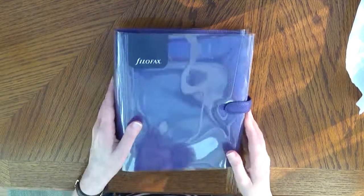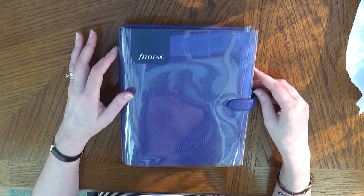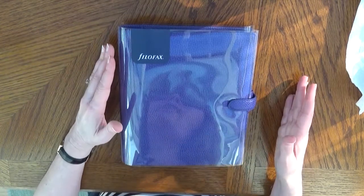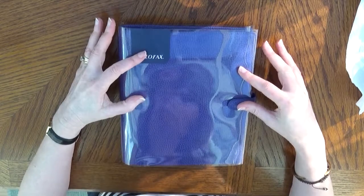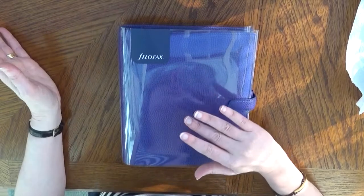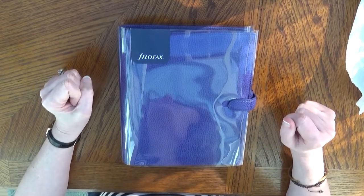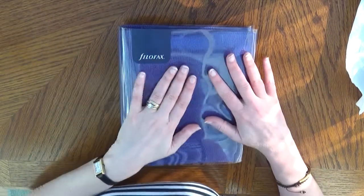And then I just carried on looking at other Filofaxes, which meant that when I saw this one going half price and then another 10% off, it was £80 down to £40 and then 10% off, so it was an £80 planner for £35 or £36. And I saw it, it's called the Electric Blue. I knew that it was kind of purpley because I'd seen other people talking about it. But I thought to myself, ooh, a blue planner. I might use that one for work.